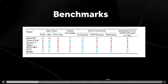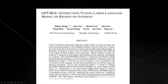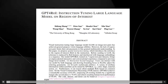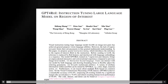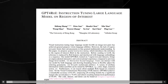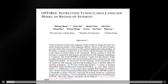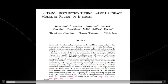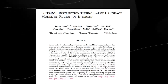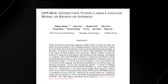If we take a look at GPT-4 ROI, we can see here that it says GPT-4 ROI, instruction tuning large language model on region of interest. Essentially, GPT-4 ROI was a specifically fine-tuned version. So in the benchmarks of the PDF, I'm guessing that the researchers likely tested against GPT-4 ROI instead of GPT-4 Vision, because GPT-4 ROI is specifically designed for understanding and interacting with the regions of interest in images, which is a more advanced and specialized task than what GPT-4 Vision might be designed for. GPT-4 ROI's ability to combine language and detailed image analysis, especially focusing on specific areas within images, makes it a more suitable benchmark for testing the Ferret model's capabilities in fine-grained multimodal understanding and interaction. This comparison helps to highlight the advancement and specific strengths of the Ferret model in handling complex vision tasks.